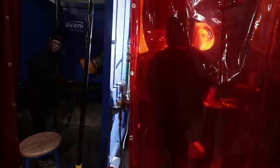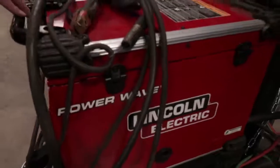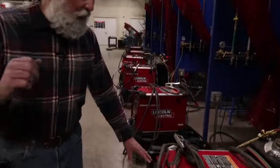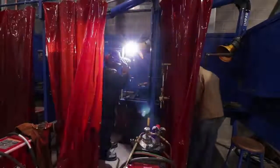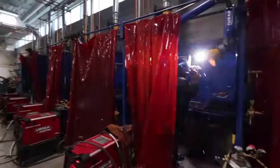C300 Lincoln welders are a 4-process machine. They're computerized. They'll do 400 and some different welding processes, but they'll do the main welding. They'll do stick welding, TIG welding, MIG welding, flux core welding, all with one machine.